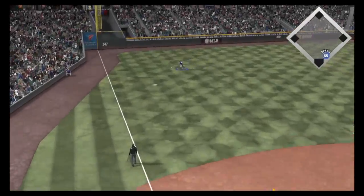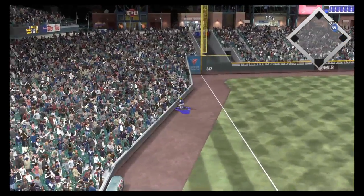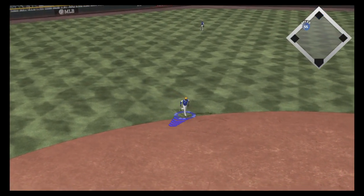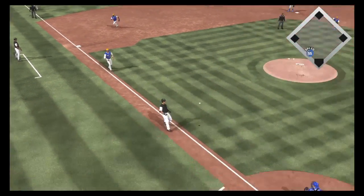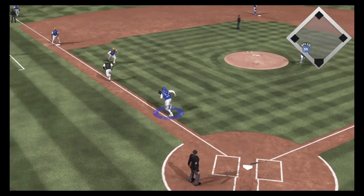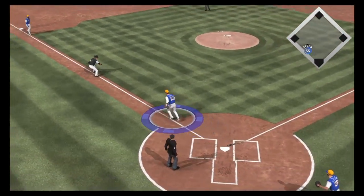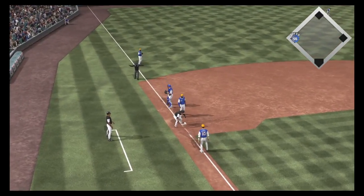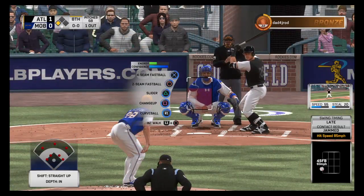Line drive to left. And Cabrera's going to have himself a base hit. He's through first and hustling for second. Now Cabrera rounds second. He's going to try for 3. The relay, and Cabrera is in there at third with a triple. Tried to make it home when he shouldn't have, and now they've got him hung up. And he will make it back in there. He's safe at third. Here's the catcher, Francisco Cervelli.